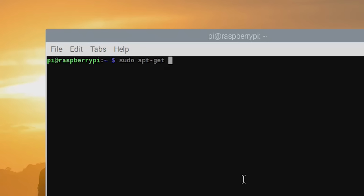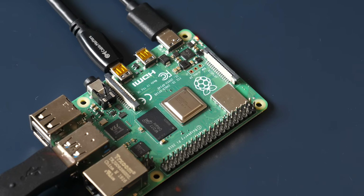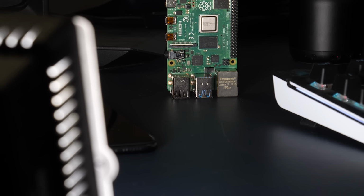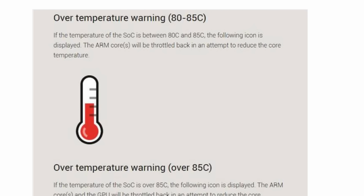Once up and running, the first thing I did was run an upgrade, and damn did this thing get hot. I could barely keep my finger on the processor for more than a couple of seconds without fearing third-degree burns. If you want to use this thing for anything other than a desktop ornament, you better get some kind of cooling solution to prevent thermal throttling, which kicks in at about 80 degrees.